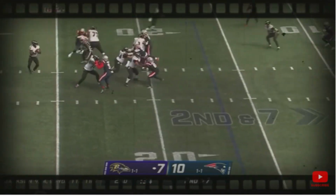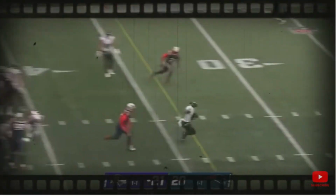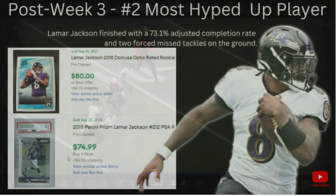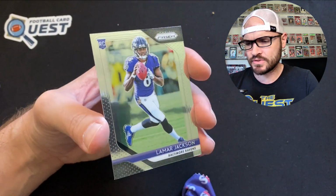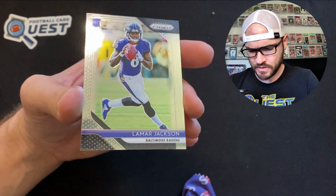I feel that I could already go to eBay, type in 2018 Prism Lamar Jackson, look at the sold items, and this card is already selling for $55 in a buy it now situation. So what I'm planning to do with this card is immediately relist it, and I'll relist it for $100 and accept offers around $80, $85. I feel like I can easily make a nice double up on this card.